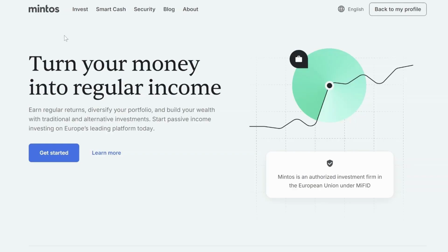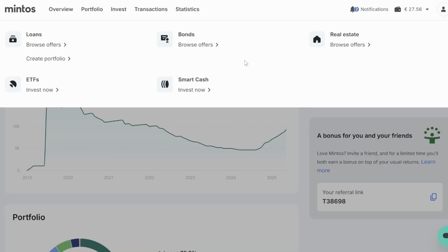Let's check out Mintos. Mintos is undoubtedly the largest platform for investments in crowdlending. And nowadays, not only for investments in crowdlending, because we will also be able to invest in other types of investments such as real estate investments, ETFs, and bonds, in addition to their smart cash product. Mintos is a very comprehensive platform that will help us diversify our investment portfolio beyond investments in loans.